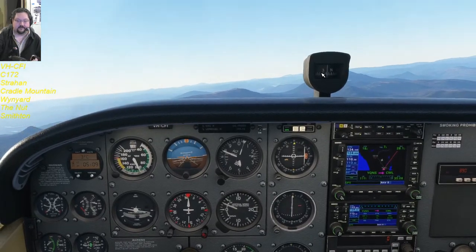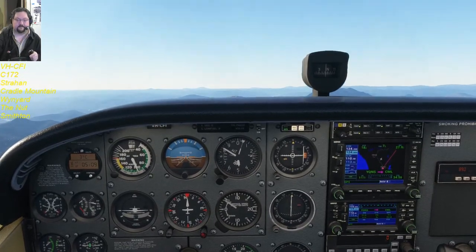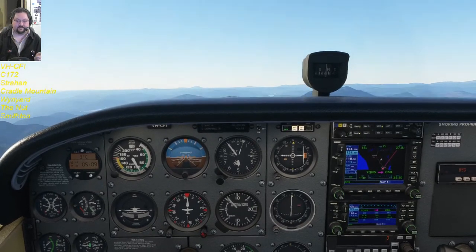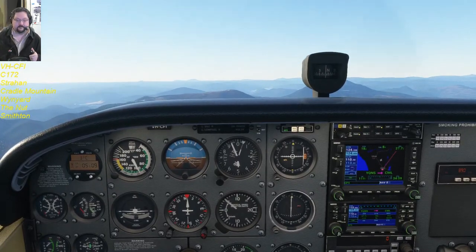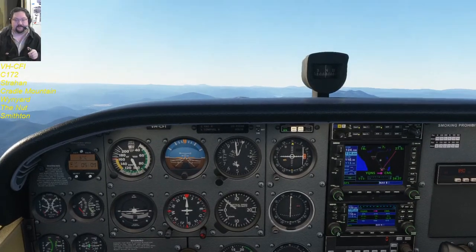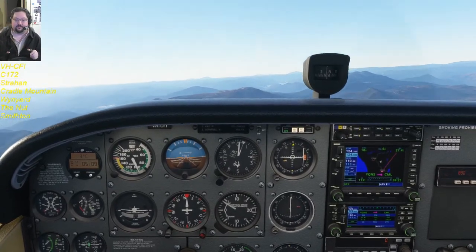Time 9 was on time. Just a slight retrim. 110 knots in the climb. It's doing well. Trimming it up. Love how slow the trim moves on the Honeycomb trim wheel.